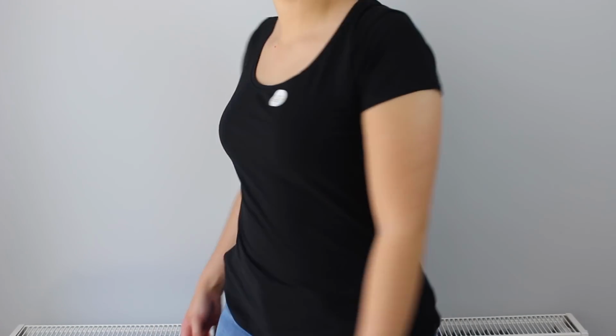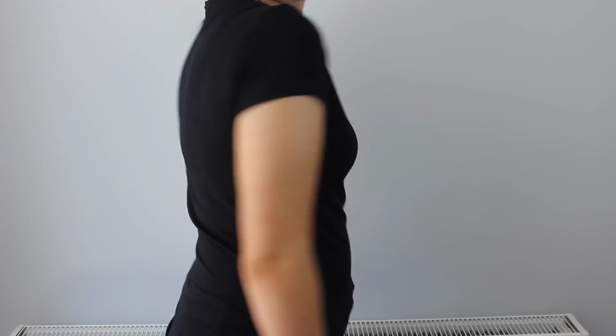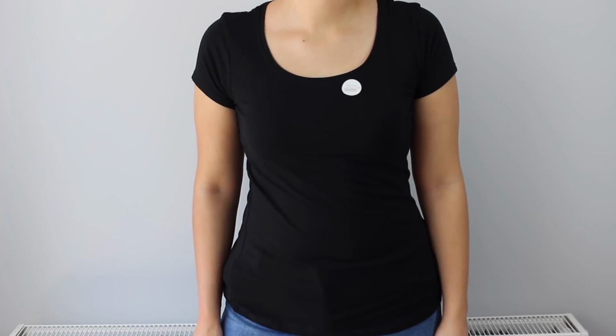I also got this plain black t-shirt just because I don't actually own a plain black t-shirt. I have plain white ones, plain khaki ones, plain blue ones. I don't have a plain black t-shirt, and I was like, how does this even happen? So yeah, I picked it up. It was £2.50. Got it in a size 12. Well, there's not much to say about it. It's just a plain black t-shirt with a scoop neck like that, so yeah.